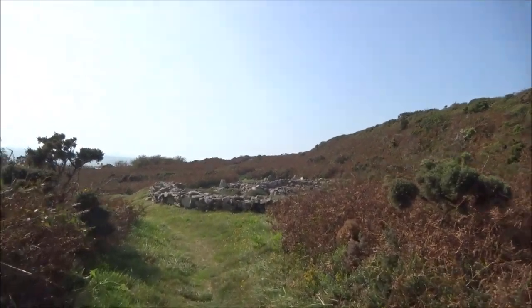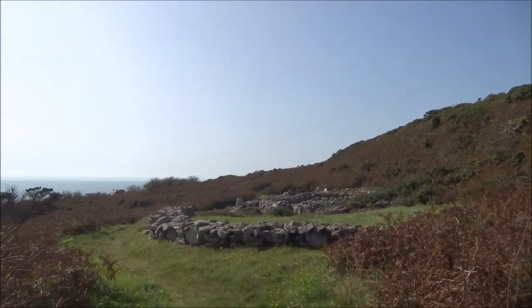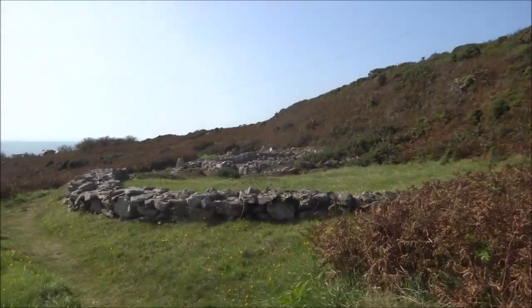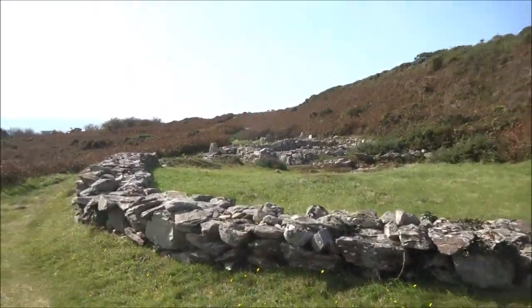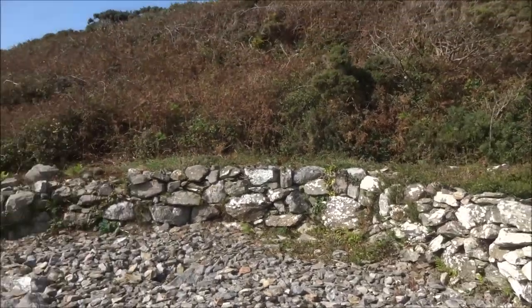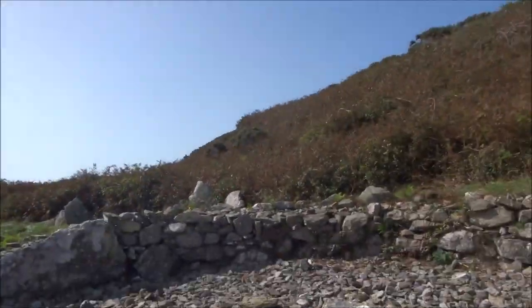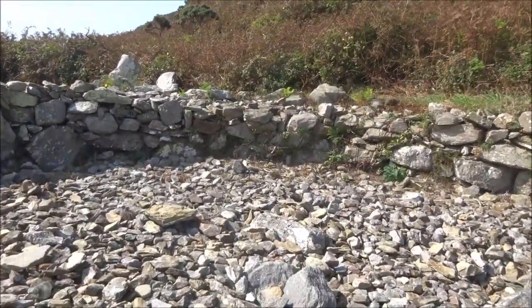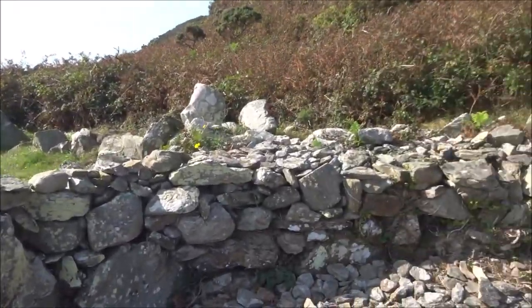Okay, I think I'll head back to the car park now, but if you're interested in hut circles, yes, this is the place to come. You can see there were quite substantial houses in that time. This village was occupied during when the Romans were here.